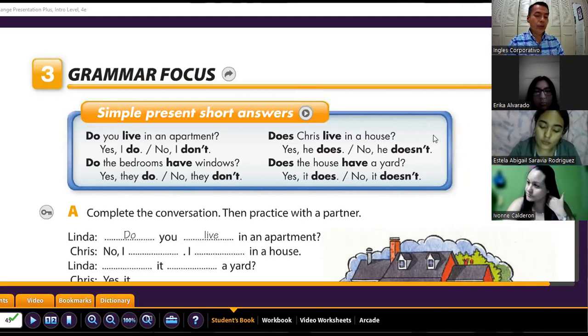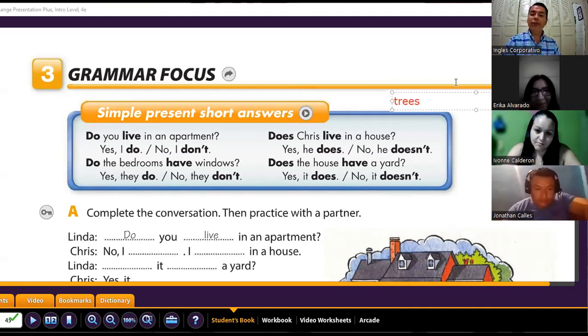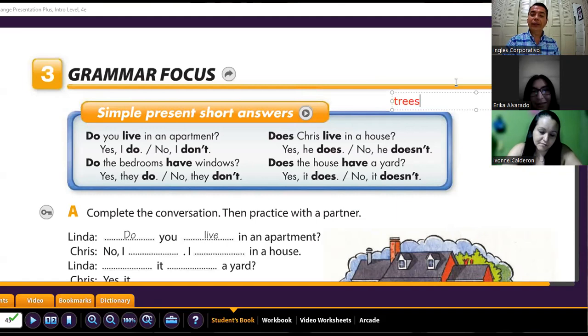Erika, do you live in an apartment? No, I don't. Do you live in a house? Yes, I do. Thank you, Erika. And does your house have trees? Comprendo, la última, trees. Ok, vamos a escribírselo. Aquí está. Trees, árboles. Does your house have trees? Yes, it does. Correct. Thank you very much, Erika.